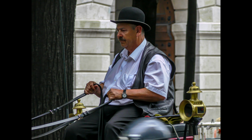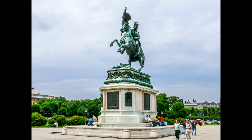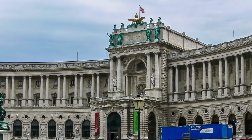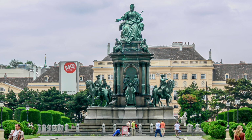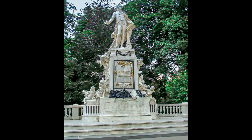The next place is just down the street, called the Hofburg Palace, right next to the Burggarten. The Hofburg Palace complex is quite large, with ornate Baroque interiors, imperial apartments, and a silver museum. It is truly an amazing place. Across the road is the Art History Museum, with this beautiful statue and fountain outside. Right next door in the Burggarten is a statue of Mozart, who considered Vienna his home.